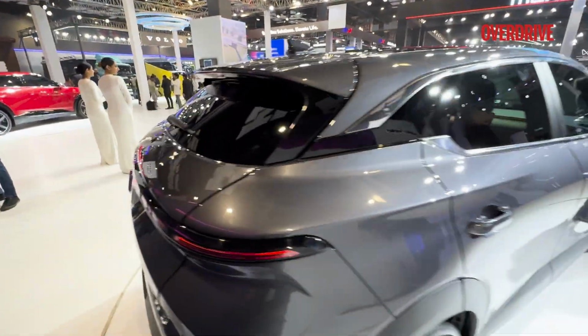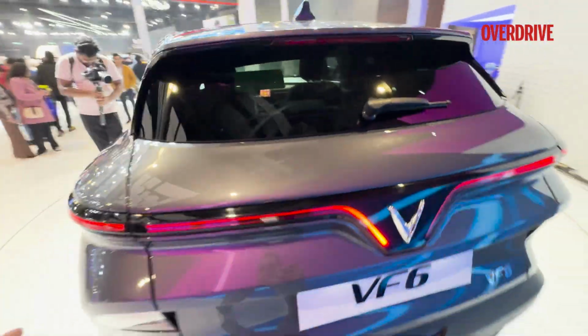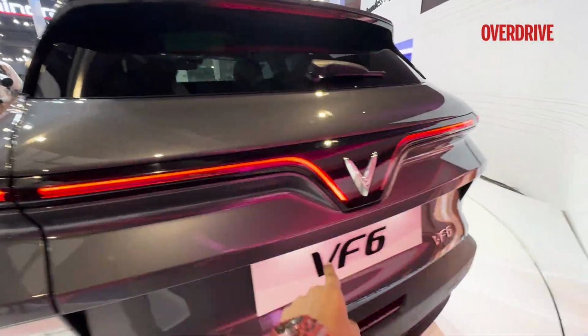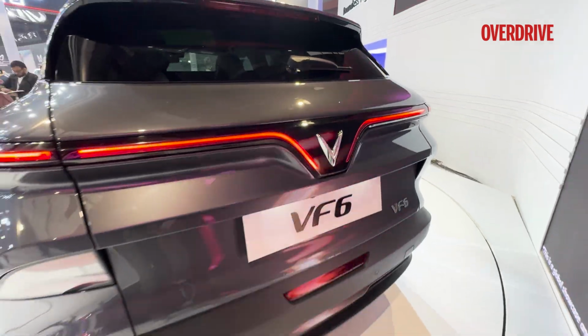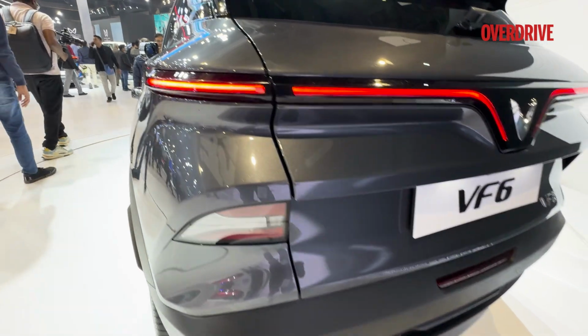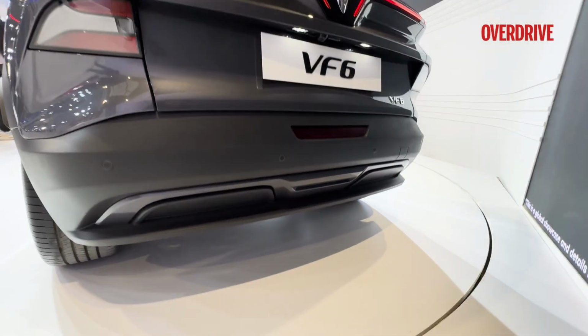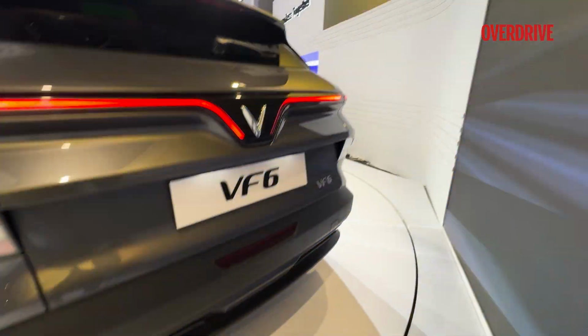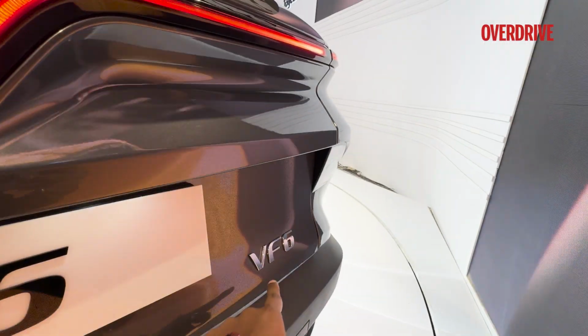But take a look at it from the back. You have the same DRL treatment at the front that replicates at the back as well. You get this V design there for the brake lights. I think these turn into the indicators, the outer side ones. You come over to the bottom, a clean design for the rear bumper, very neat. You get the VF6 badging right there.